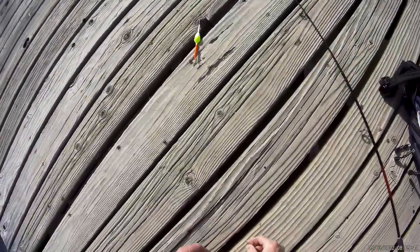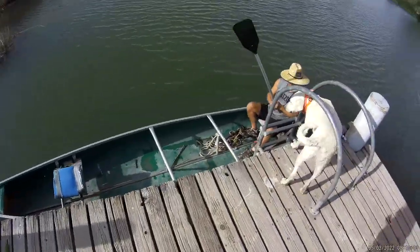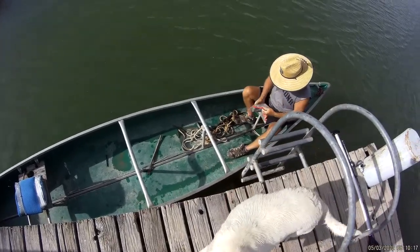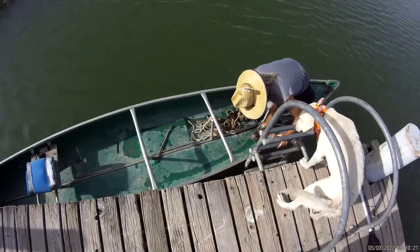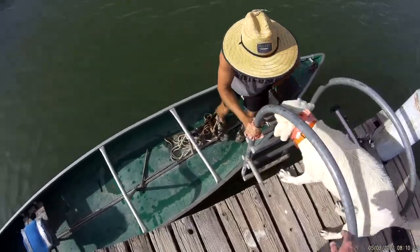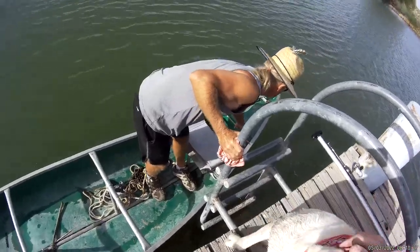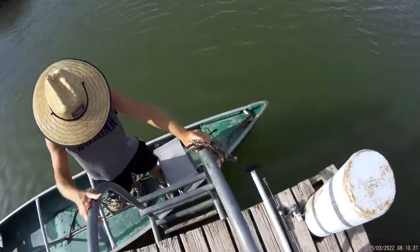I'll move my rods in a second, Ken. Did you do any good? Yeah, I caught a half a dozen or so. No bluegill yet either. I got 9 enormous bluegill. Yeah, I should fish that. I got to.